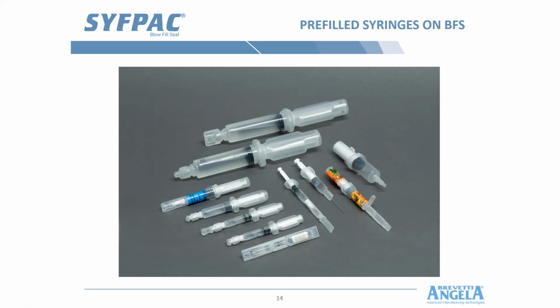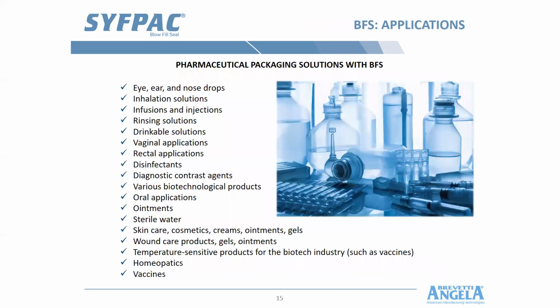And this is particularly helpful when you are trying to establish stability and compatibility with your pharma product. So if you want to establish the stability and compatibility, this is the kit which you go for. So that gives you the first opportunity to test your product in the syringes without even buying the machine.